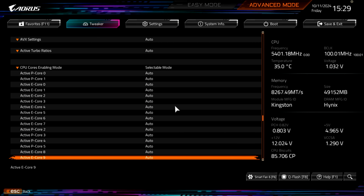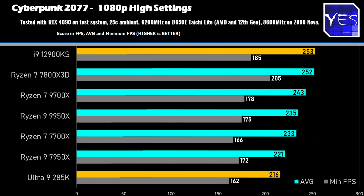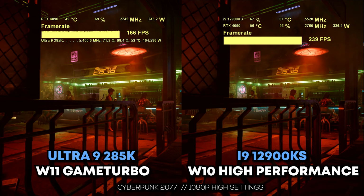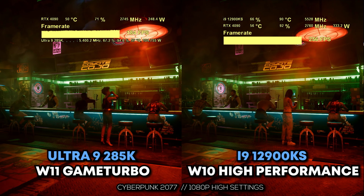And I did check this again across multiple motherboards, so it's not just the ASRock or the Aorus motherboard in this particular example. So continuing on with the slaughter, and this is probably the worst example I've seen yet. This is Cyberpunk 2077, and here's where the best result I could get was 216 out of this CPU, as opposed to say the i9-12900KS.